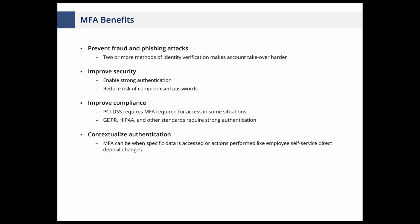We've seen this case also with suppliers going in and stealing the supplier credentials and then changing the bank account number and stealing the vendor payments. So the goal here is improve security, add additional authentication, something that if you compromise a password, that account is not compromised. Improve compliance. If you have credit cards in your environment, PCI DSS requires multi-factor authentication. Potentially HIPAA, GDPR also require the strong authentication.